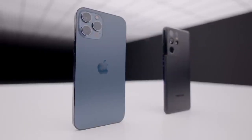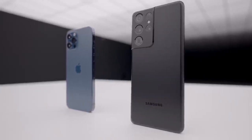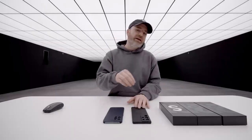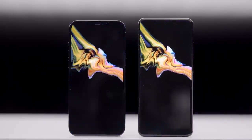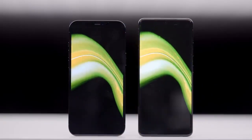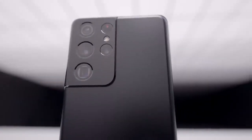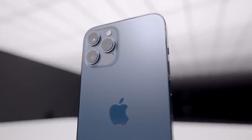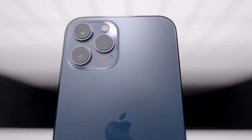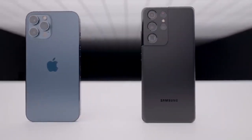We have tons of RAM, up to 16 gigabytes inside of the Ultra. The high-end model has 512 gigs of storage, so that's comparable across the two. We have a slightly bigger display on the Samsung side, 6.8 inches versus 6.7, and a slightly better screen-to-body ratio as well. IP rating is the same across both, but the Samsung device does have a much larger battery, at least on paper. On the iPhone side, you have arguably the best processor in a smartphone at the moment, Apple's latest A14. And over on the Samsung side, we have the latest Snapdragon, the 888.